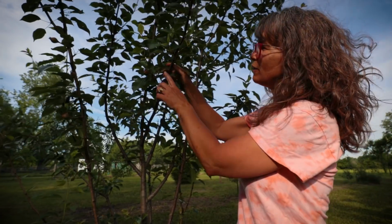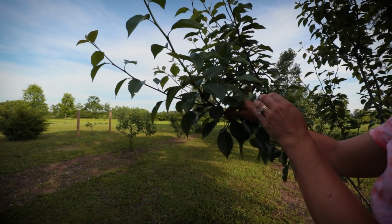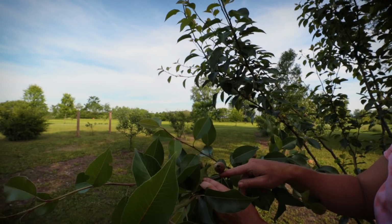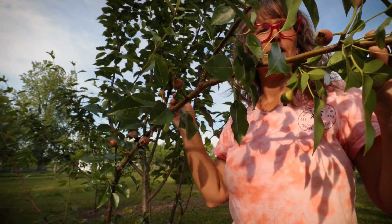But you'll see as we walk through that there's still chives and horehound growing everywhere. But let's go take a look at those pears and those peaches, and maybe we'll find some apples. So as you can see, pears, well, hopefully you can see. Let's see if I can bring this branch down. Ooh, look at this little pear. Yeah, pears everywhere. Super happy.